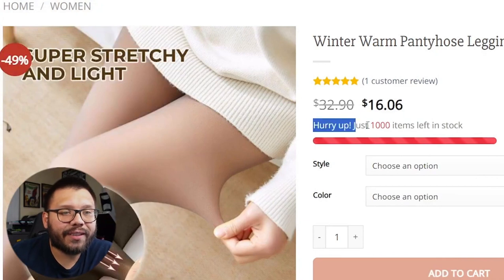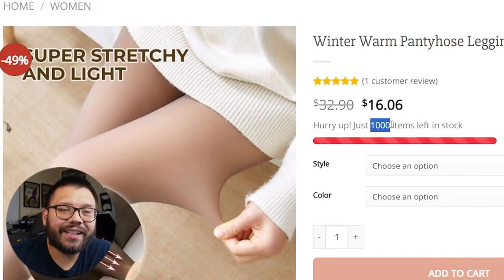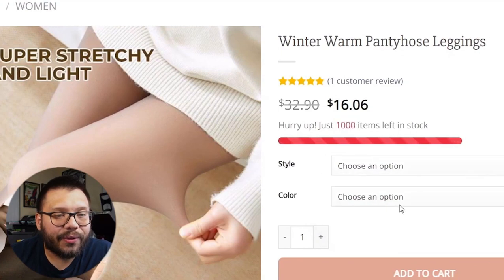Now the website itself says, hurry up, just 1,000 of these left in stock. Honestly, this does not make me want to purchase it anymore. Maybe if it said, hurry, there's only 10 left in stock, maybe 100, then you can say, oh, they can potentially run out of this really fast. But 1,000, then they have the style, which is the pantyhose or the step foot.